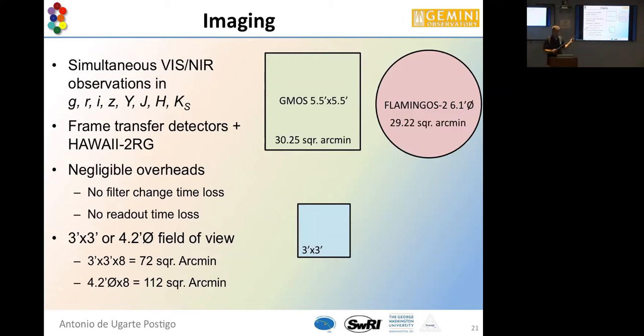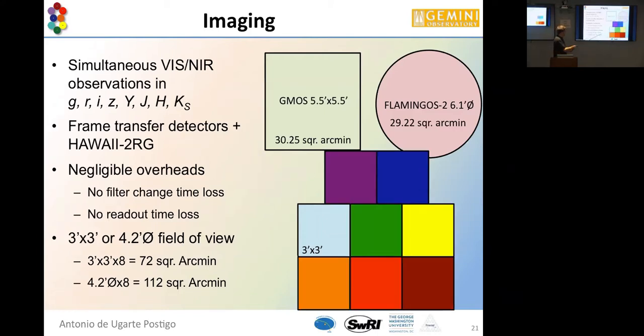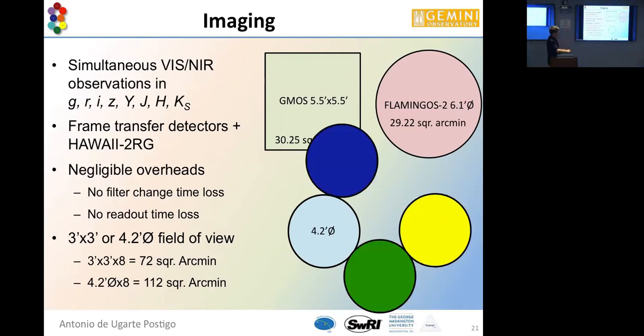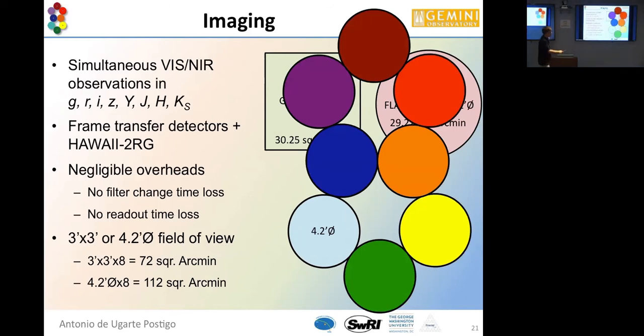So this means that if what your science requires is to do observations in different filters, we actually have an effective field of view of 72 square arcminutes, so much bigger than any of the 2 other instruments. Of course, we are observing the same field at the same time. If you use the 4.2 diameter field of view, the coverage is even larger. We're having over 100 square arcminutes of effective coverage. So if you want to do a survey in multicolor, this is probably going to be your instrument.